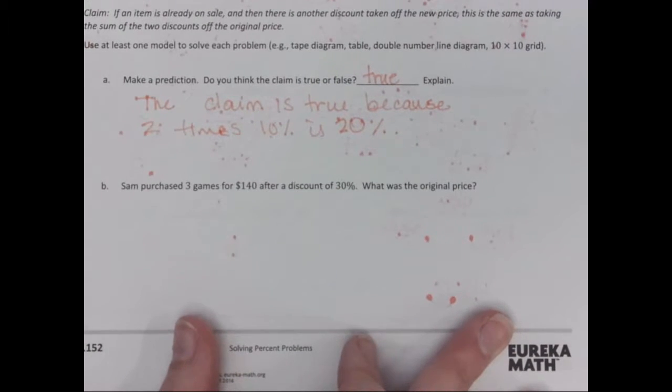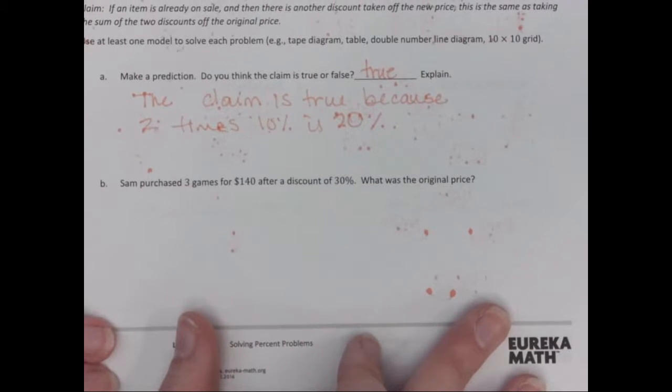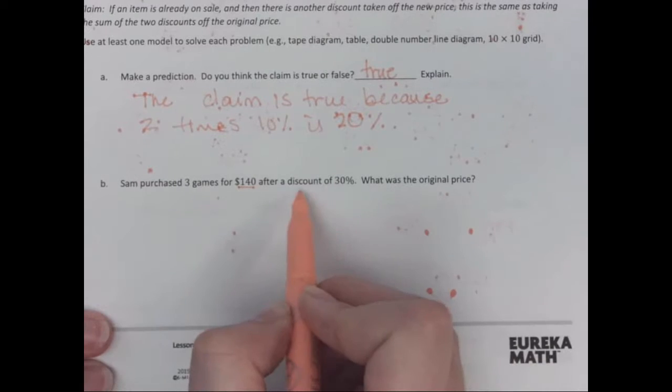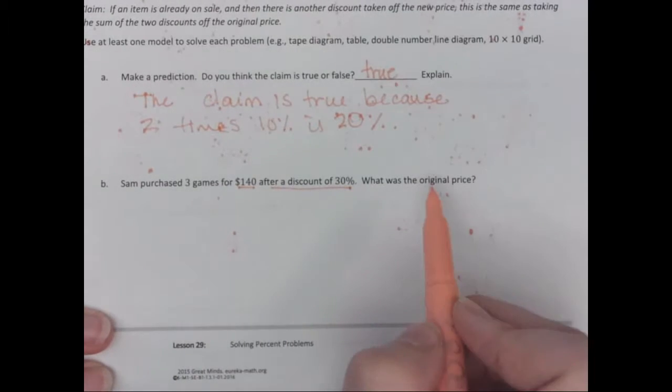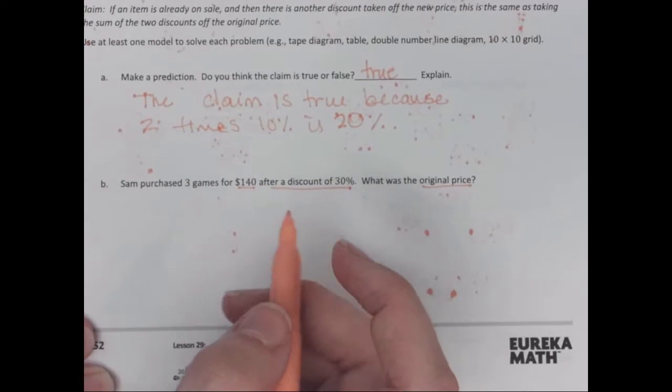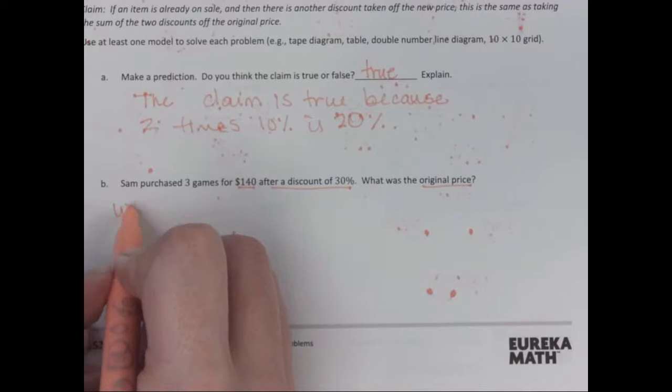Let's look at part B. We can start to figure out whether we're right. Sam purchased 3 games for $140 after a discount of 30%. What was the original price? So, let's start like we always do with every percent problem. Let's start with the whole, the part, and the percent.